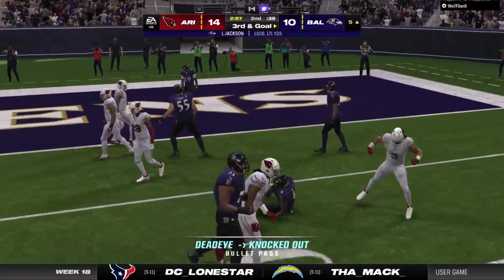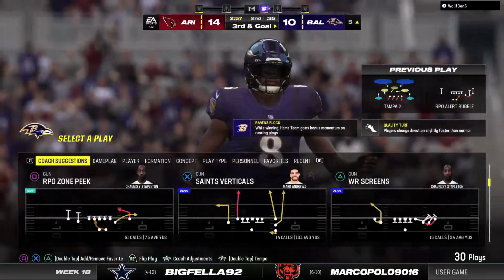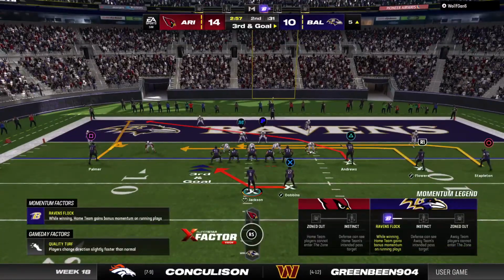They try to throw on second down, but this one is incomplete. When you see those RPOs run, you need the first man to attack and be a disruptor. And on that play, he closed down fast and helped knock it away.